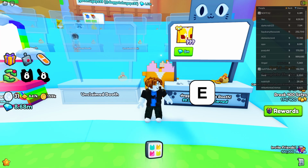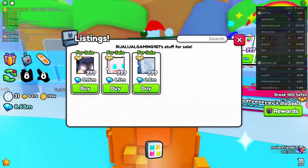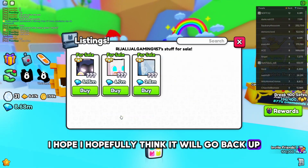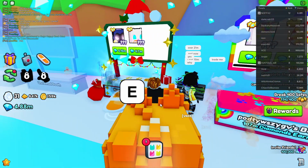Huge Happy Rocks are worth like 3 mil now, or they're a little bit more than 3 mil, but I'm going to buy this for wrap price because I think it will go back up. I hopefully think it will go back up. But if it does not, then I can just resell it for its price or a little bit over.